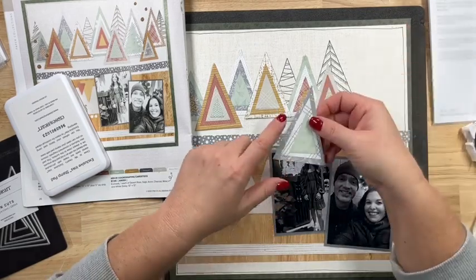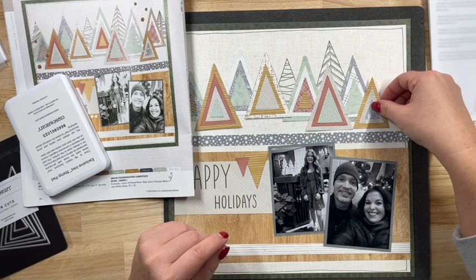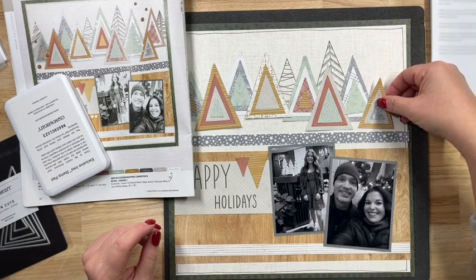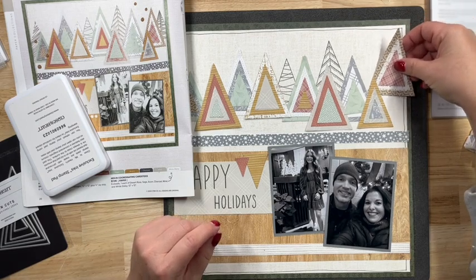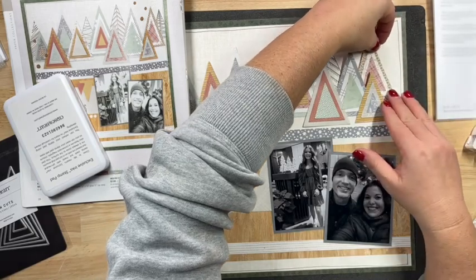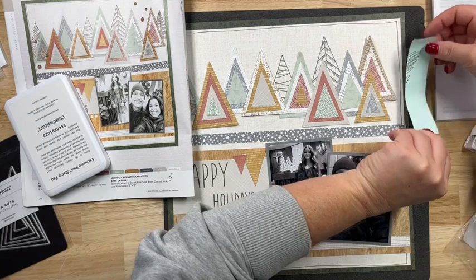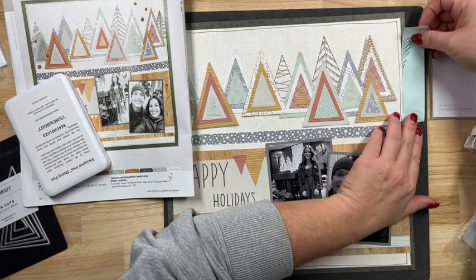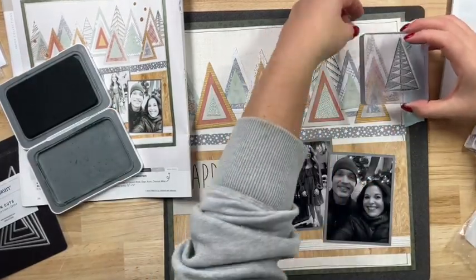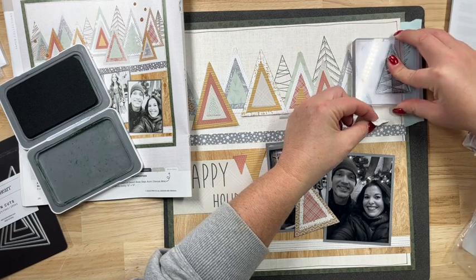And another gray tree. Now this one I did just a little bit different, trying to use up what scraps I had. And then we've got this one. And then it looks like my last tree might be a little bit bigger. And then I've got one more stamped tree. So let me bring in the stamps. I'm going to reuse my same masking tape all along the green. And we're going to add our last tree right there.